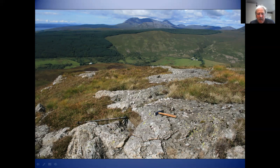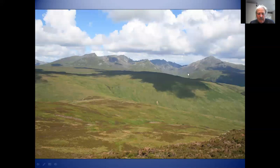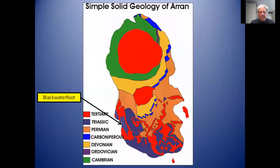But the best thing about being up in this lot is actually the views you get of the northern granite area. So that's Goat Fell, and the area around Goat Fell, and again, all from that central complex. But very heavy going trying to find things, and very difficult to sort out exactly what's going on there.